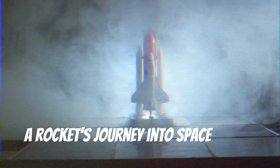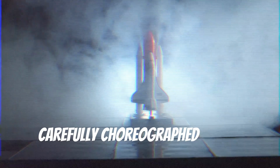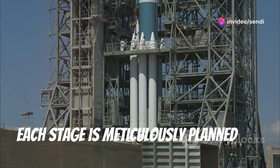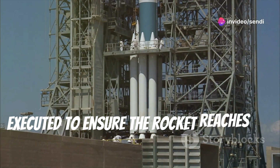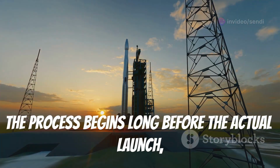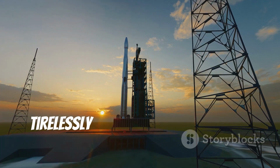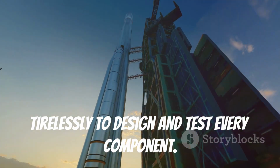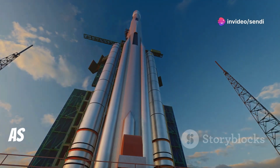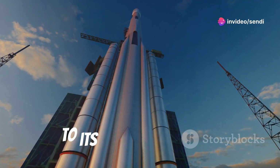A rocket's journey into space is like a carefully choreographed dance. It happens in stages. Each stage is meticulously planned and executed to ensure the rocket reaches its destination. The process begins long before the actual launch, with engineers and scientists working tirelessly to design and test every component. The countdown to launch is filled with anticipation and excitement, as every second brings the rocket closer to its incredible journey.